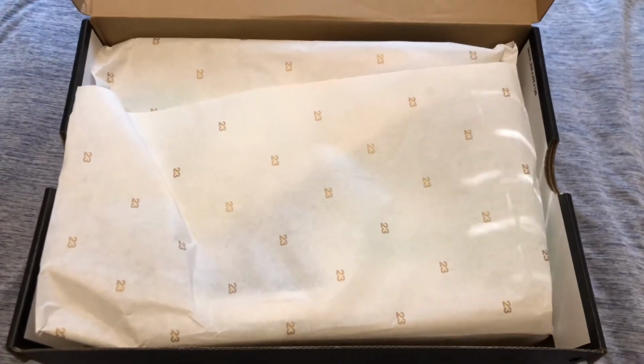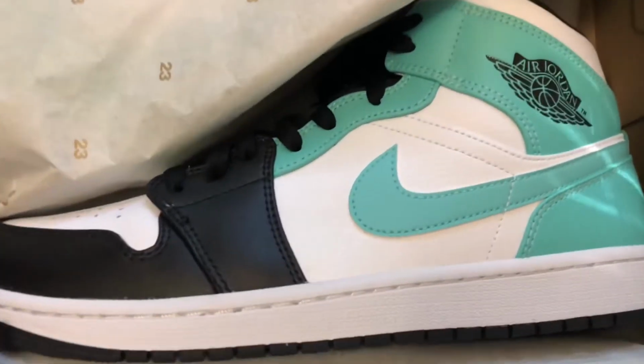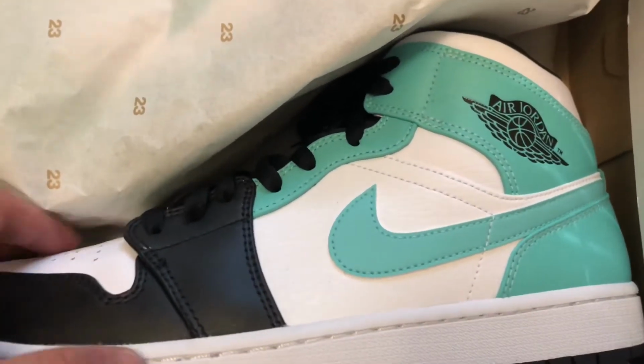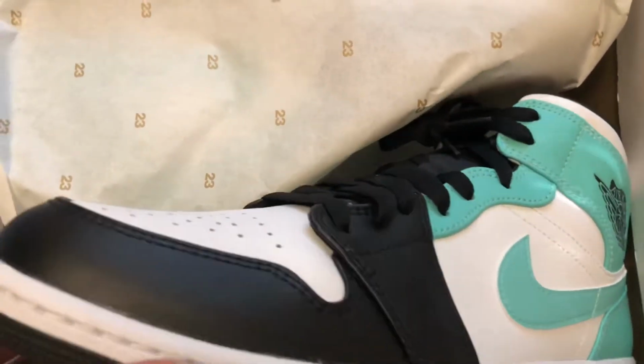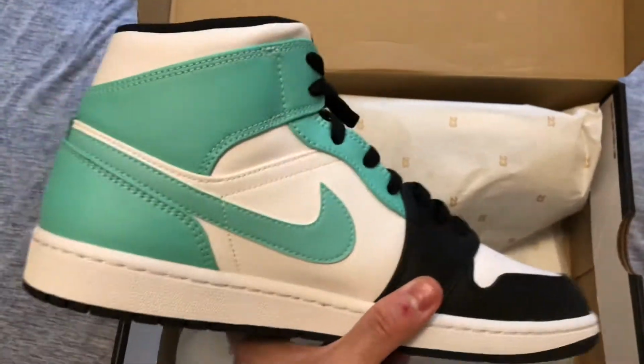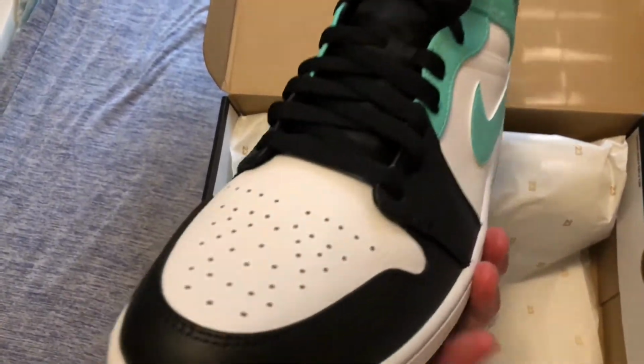Again, let's just go on to this shoe. This is actually nice in person. On camera, the teal is actually nice. Obviously, material's not really good because it's a mid. But I do have a thing for black toes. My black toes are my favorite pattern for a Jordan, like the One High obviously. But yeah, it's alright.